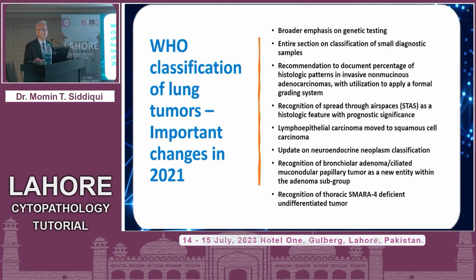And then lymphoepithelial carcinoma as an entity has moved to the squamous cell carcinoma category, which I think is probably the only main feature of this classification update that may impact a cytopathologist for their given practice. So this is something to be recognized.